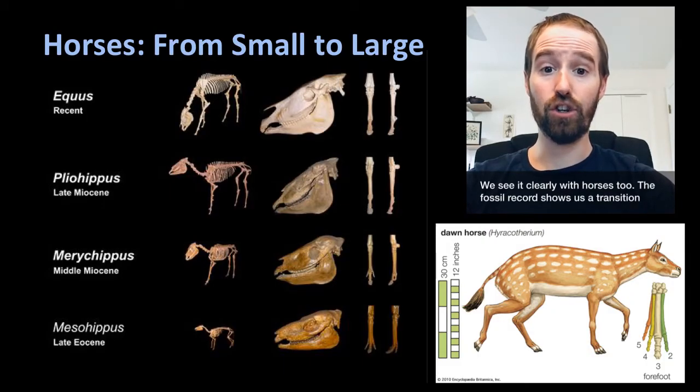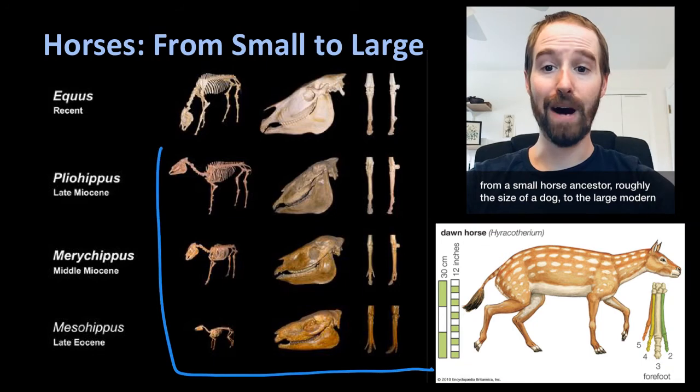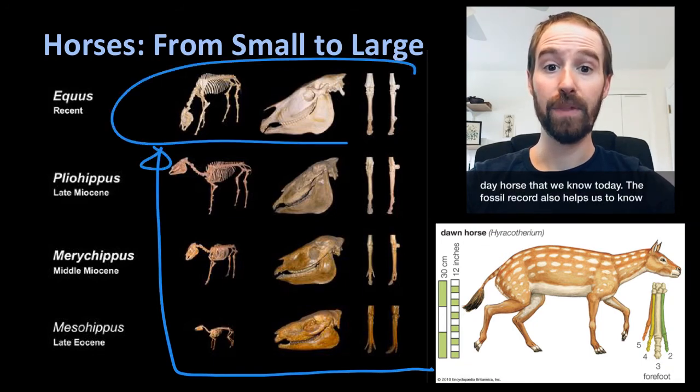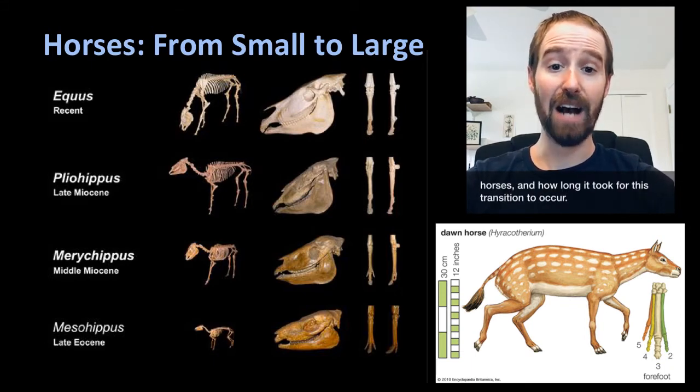We see it clearly with horses, too. The fossil record shows us a transition from a small horse ancestor, roughly the size of a dog, to the large, modern-day horse that we know today. The fossil record also helps us to know when this transition began, about 30 to 40 million years ago in the case of horses, and how long it took for this transition to occur.